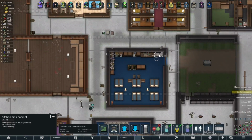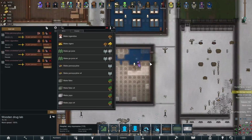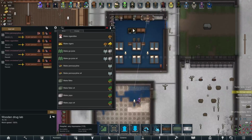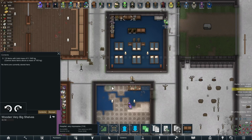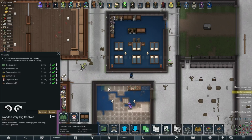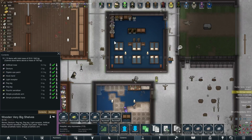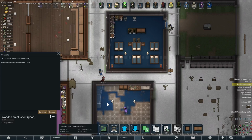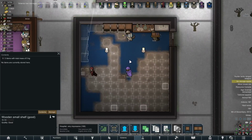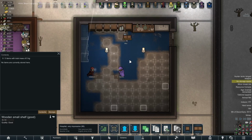That's good enough. We can start moving some of these over. So that can go there. The drug lab can go right next to it. And all of these shelves can move down as well. We're going to leave the medicine up there just for now, just in case we have an emergency. But for the time being, this is going to work.